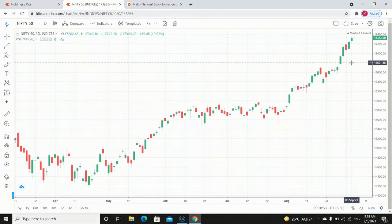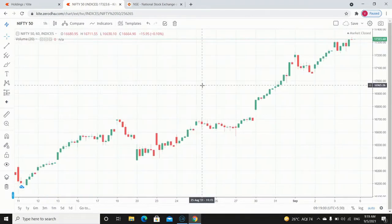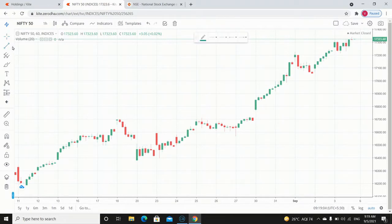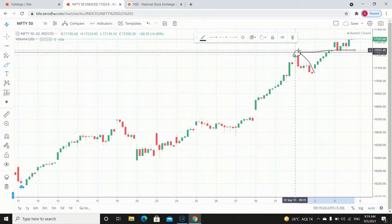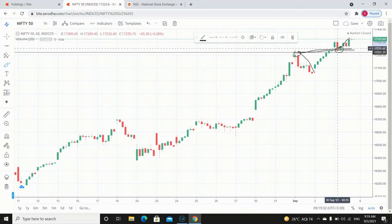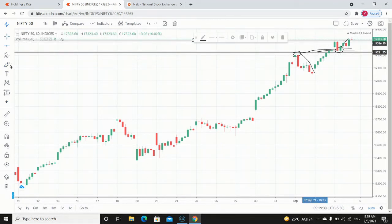So I leave the daily chart and go to the 1 hourly chart. Now in the hourly chart I see one support line. See traders, this is the support line. Why will this be support? Because from here the market came down, and this resistance will act as support here. When this resistance acts as support, it will take support and go upside. And one more thing, there is a resistance zone here. This is the resistance zone, because the market comes here and comes down.